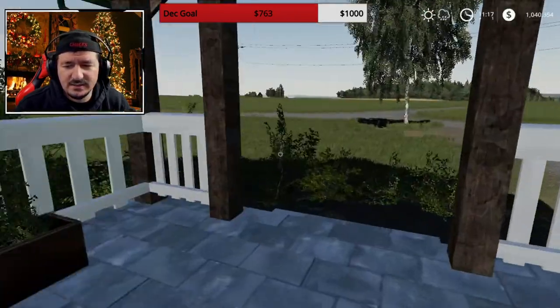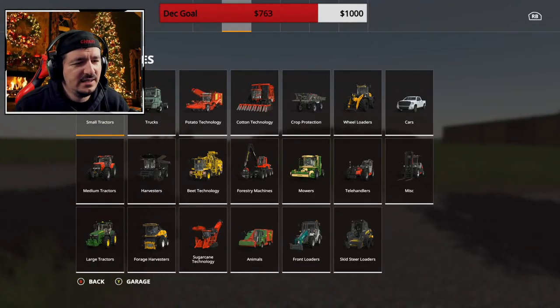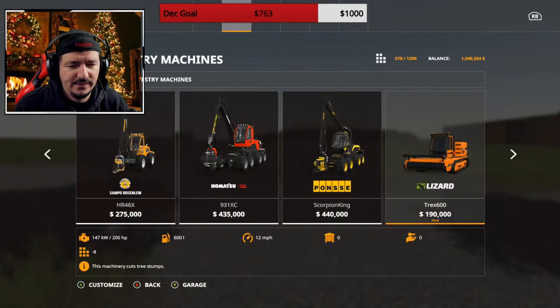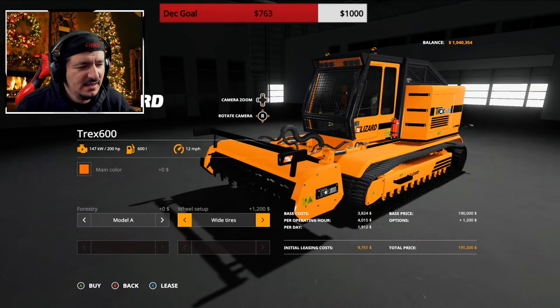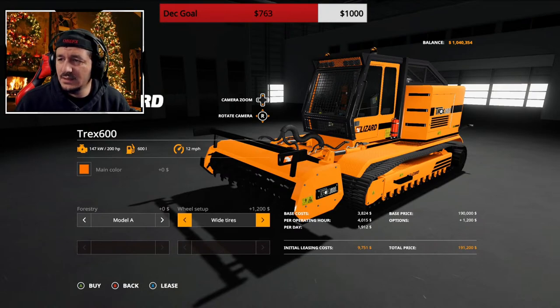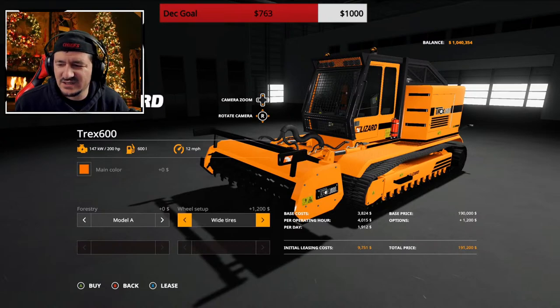Let's see. Let's go over here. Okay, let's go to the right here. I believe it's under the forestry section. There it is right there. Okay, so now some of the new stuff. Let's see, models. But we should have... Okay, what was the new stuff on it? Hold on. Wrong button. Okay, the T-Rex has now... It says added crawler design. So probably this one right here, the wide tires one, I'm guessing.